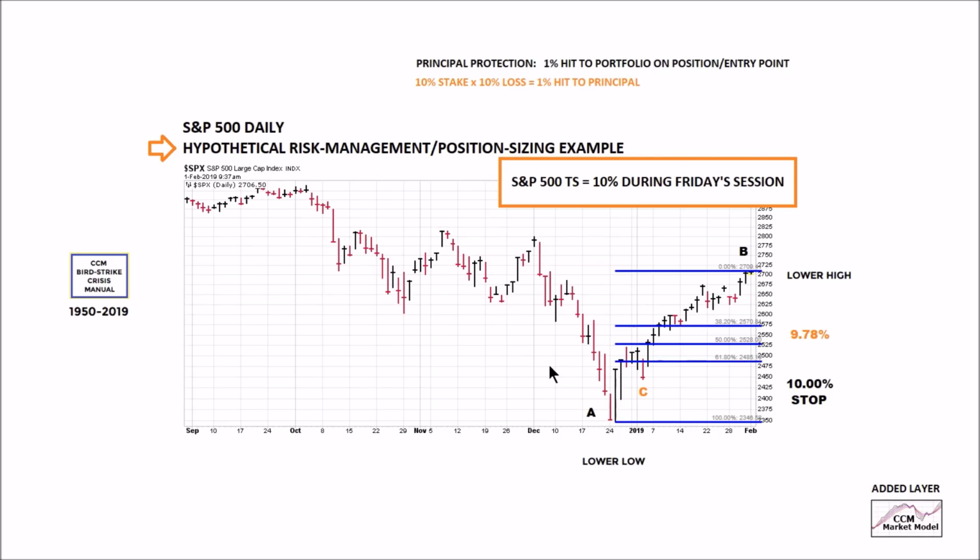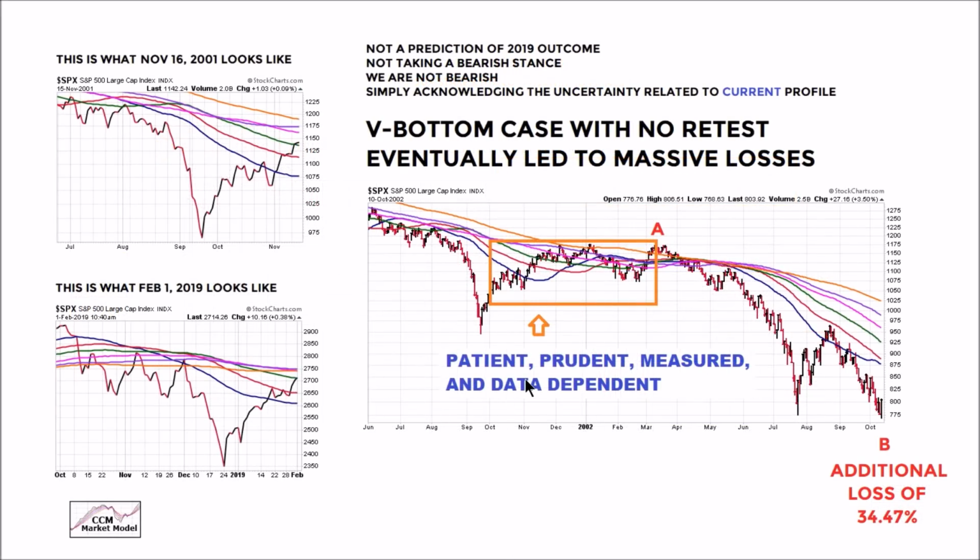And the cash position that we have protects us in the event that this is a counter-trend move within the context of a downtrend. We know from our historical cases, if you jump the gun here and ignore the hard data, this counter trend move eventually gave way to the primary trend, which produced much lower lows.